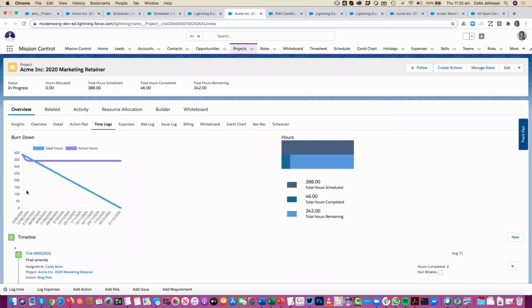So the burn down shows us two things. The blue line shows us the ideal delivery effort. The purple line shows us the actuals. So we're able to see whether we're burning through those hours quicker or slower than we should be.